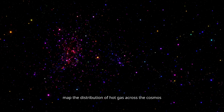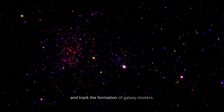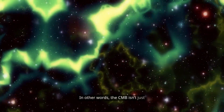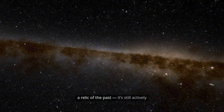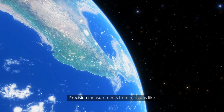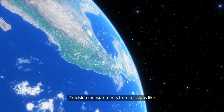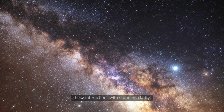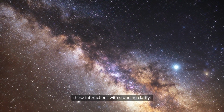These thermal distortions help astronomers map the distribution of hot gas across the cosmos and track the formation of galaxy clusters. In other words, the CMB isn't just a relic of the past, it's still actively shaped by the universe today. Precision measurements from missions like COBE, WMAP, and Planck have allowed us to detect these interactions with stunning clarity.